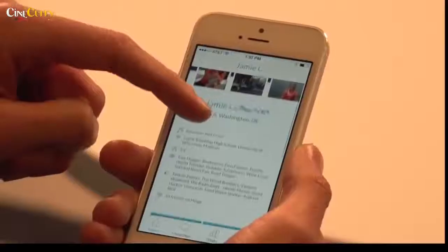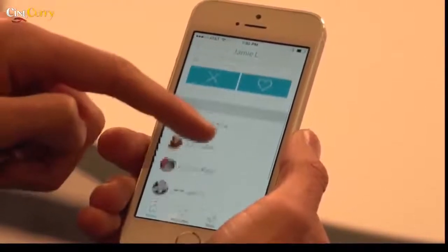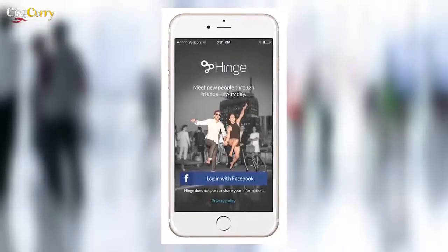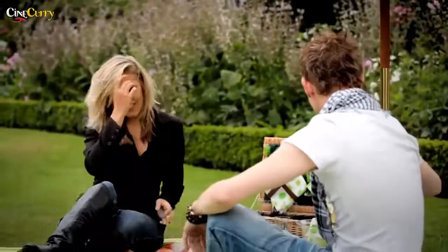There's also a chatting option to have a conversation with the person before you take it to the next level. In today's app review segment, we tell you why Hinge is not a real dating app. Hinge only connects you to people whom you have mutual friends with. It uses Facebook as the bridge, whereas a dating app is generally meant to put you in touch with potential strangers.